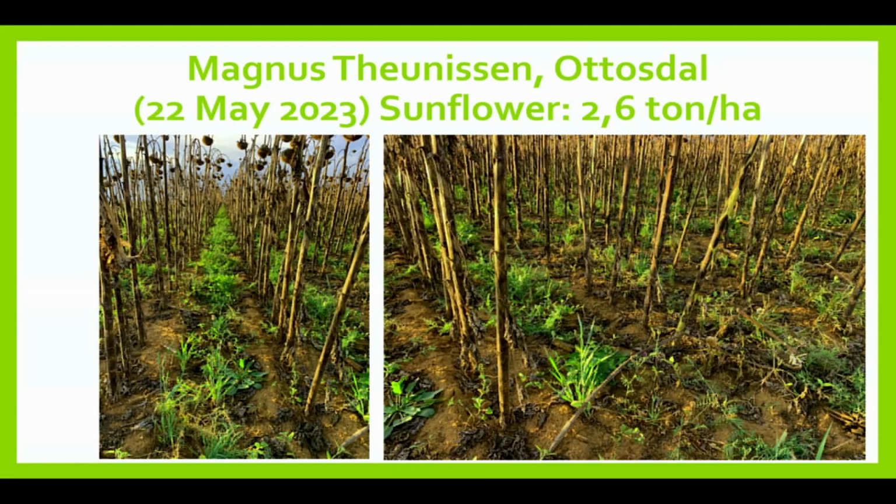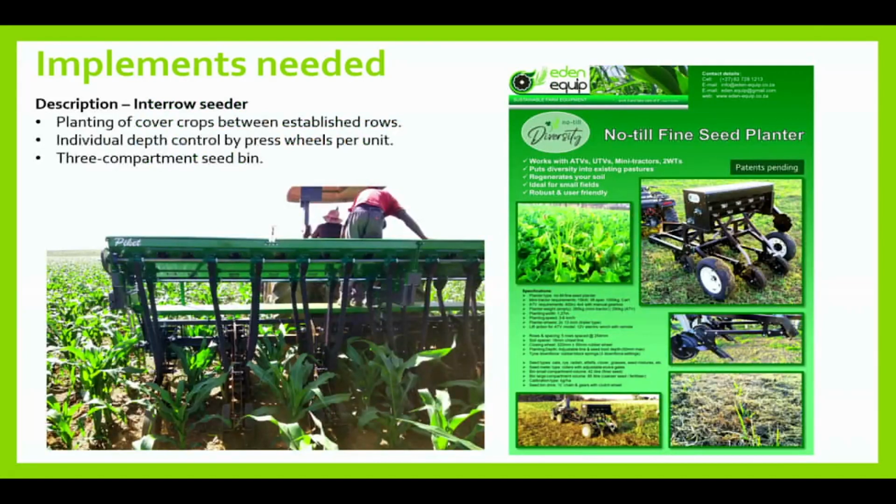It was a very dry season at Ottosdal, but we still managed to establish the intercrop in the sunflowers, yielding 2.6 tons, which is quite good. And we also found that the yields of the sunflowers where the intercrop is are higher than normal sole crop sunflower, which is also interesting. Obviously, you need to have the right implements to do intercropping.